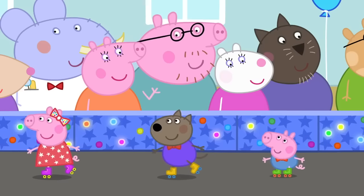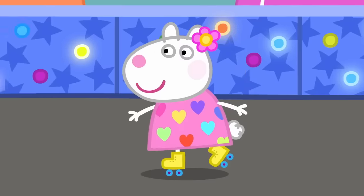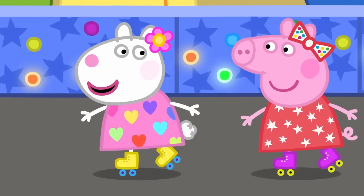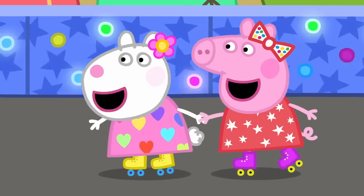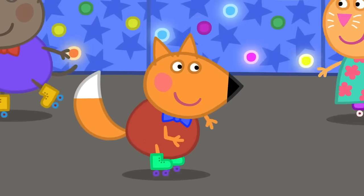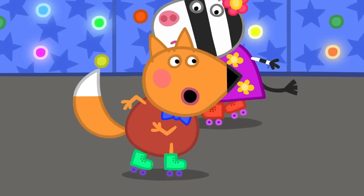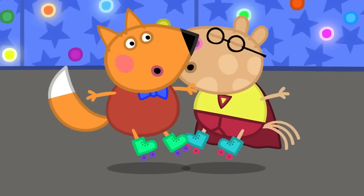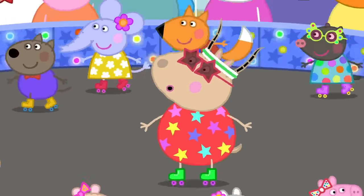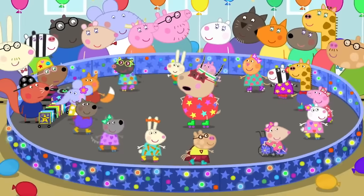Hello, Daddy. Hello, Peppa. Hello, George. Here is Susie Sheep. Freddy Fox is going the wrong way. Look out, Pedro! Everyone go the same way so you don't bump into each other.